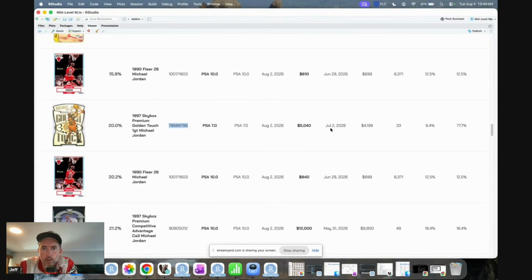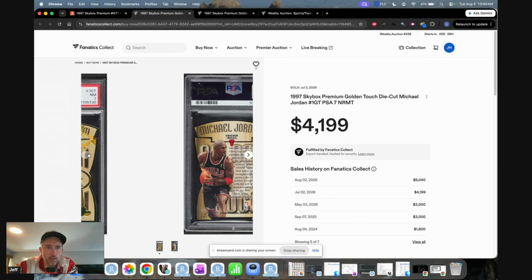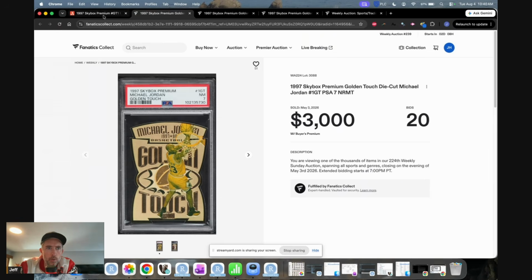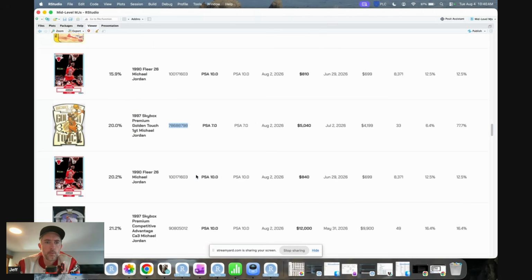Yeah. And then I've got a 4199, which was the best offer. Yeah, look at that one. That one looks not nearly as good. So maybe not a perfect comp there. This one too. So pay for good color and a 7. Not too shabby.